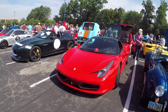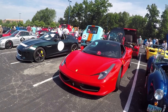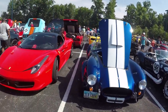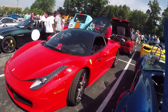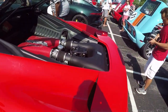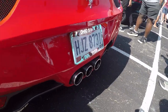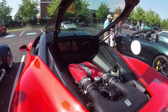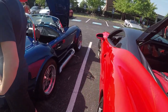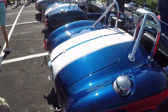Alrighty guys, now that we interrupted you to show you the entering supercars, we've got the 458 Ferrari, then we'll go check out the engine here in a moment, then down the road we've got a bunch of Shelby Cobras, which we'll check out here in a moment. We'll go around and check out the engine in the Ferrari right now. Guys, so now heading to all these Cobras right here after we got that Ferrari shot. It's one after another in here.